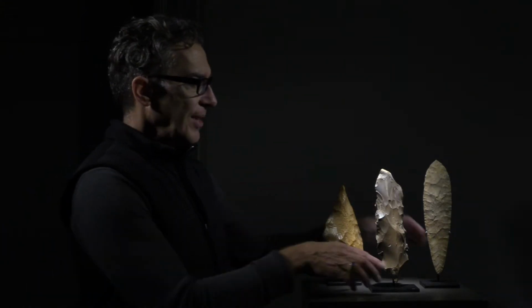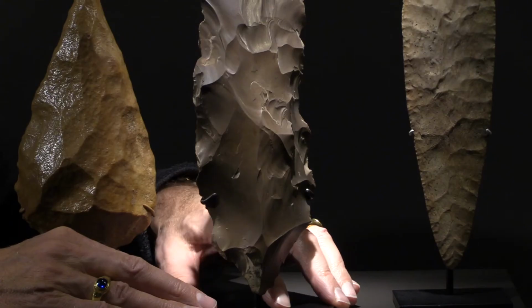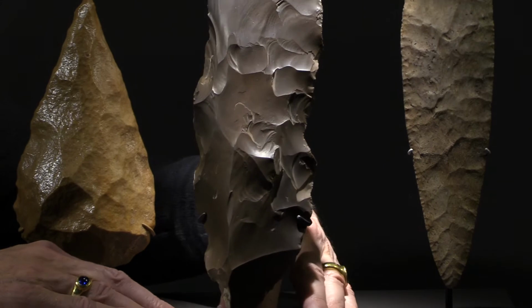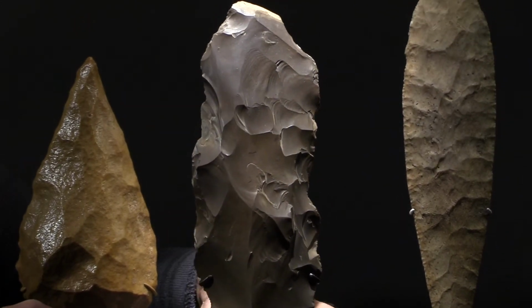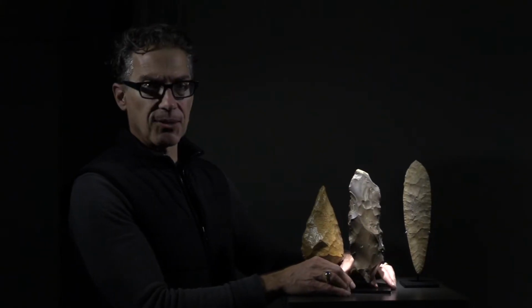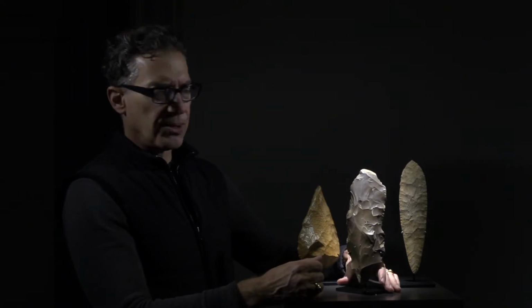So I want to look at these three flint objects which come from actually quite different periods of time and different parts of the world. The first one, the turd-like piece, is a flint from Egypt, from Paleolithic, prehistoric Egypt, about 60,000 to 100,000 years ago, or even more. I mean, the dating on these is very unsure because these tools don't change much over time.